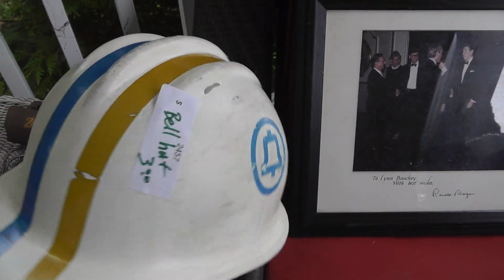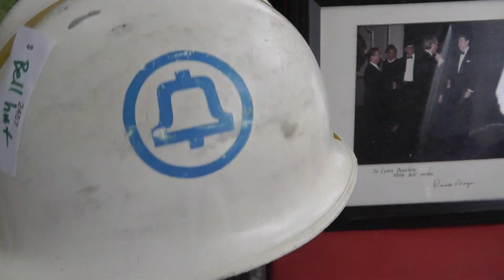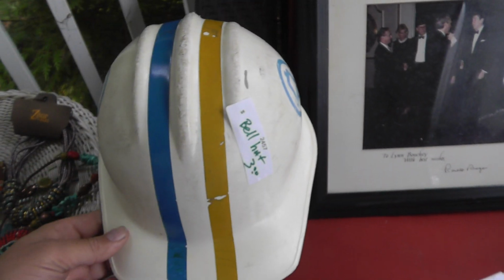Bell telephone hard hat, $3. I think they're bringing 20, 25.